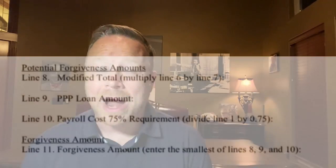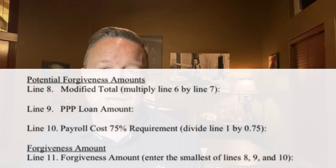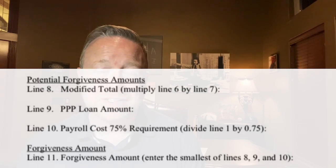Now, interesting, take a look here. We've always had a requirement, okay? This isn't new, okay? The way that it's put in the law is how the SBA wrote it. It's just now going in the law. And when it's going into the law, it's saying 60% and a 40%. So when we're looking at lines 8, 9, and 10, okay, we're calculating amounts to put on those lines. And then on line 11, you put the lesser of those 3 lines for the actual loan forgiveness amount, okay?